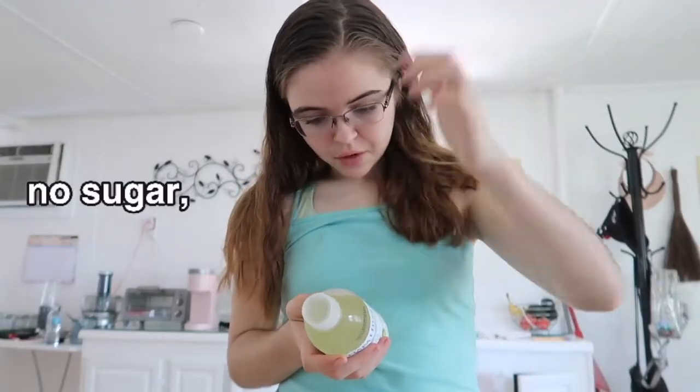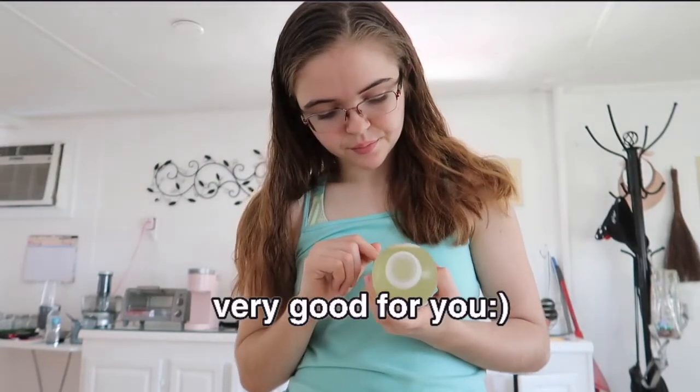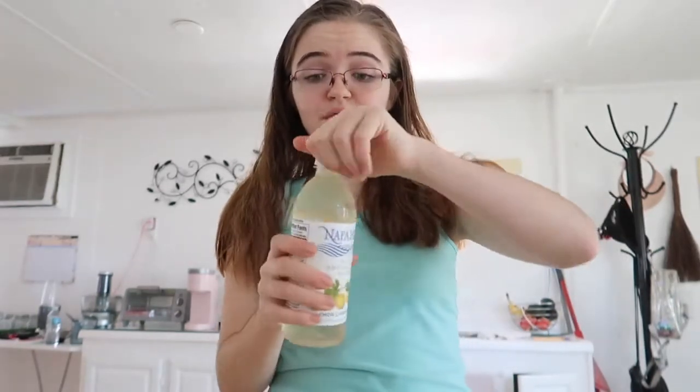It's supposed to be really good for you, and there's no sugar, it has a bunch of antioxidants in it, and it has resveratrol, which is a natural antioxidant that's good for you. So yeah, I've never tried this flavor. I just tried one last night, my first one, and it was really good, but I don't know how lemon's gonna taste.